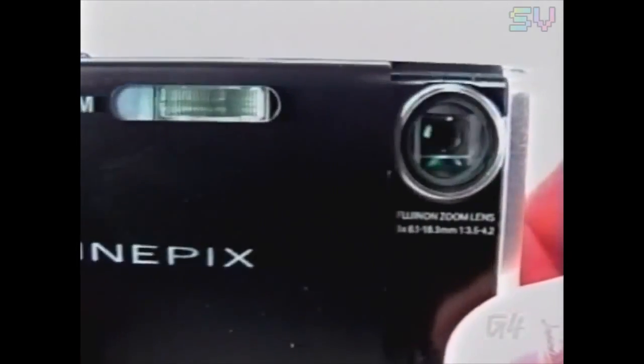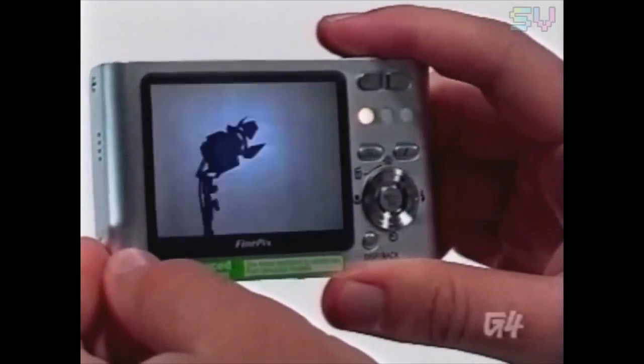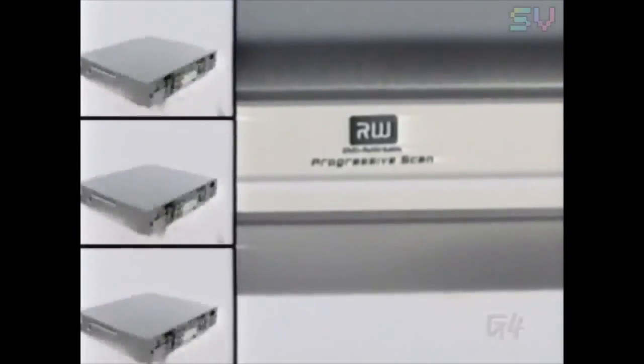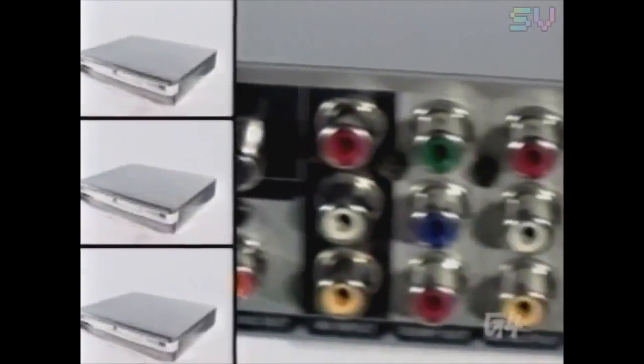Yes, the Fujifilm FinePix Z1 will go everywhere the budget-minded person needs to go, so you can get great photos of the welfare lines and nice snapshots of your parents lending you money. The price is $3.99.